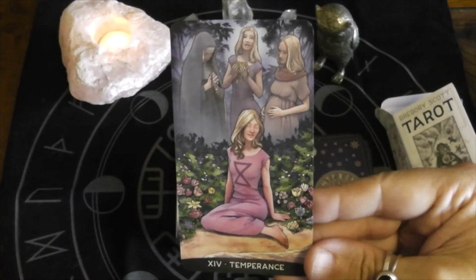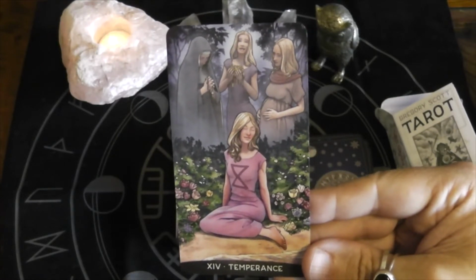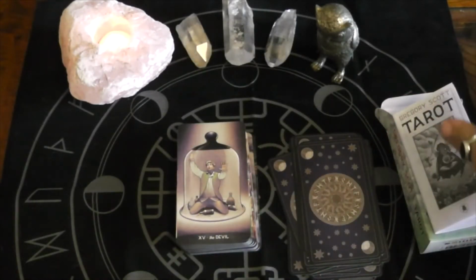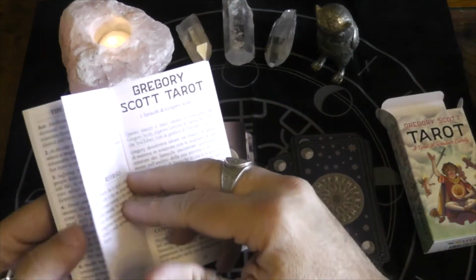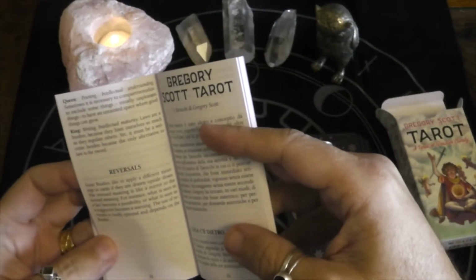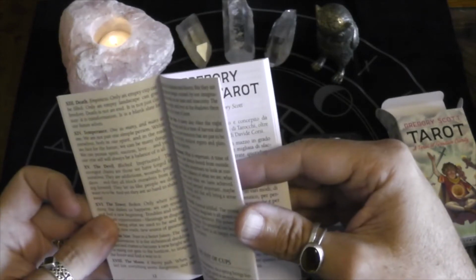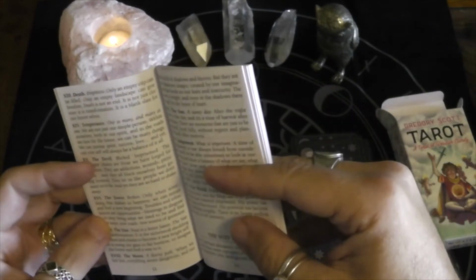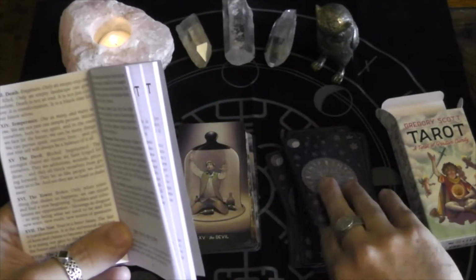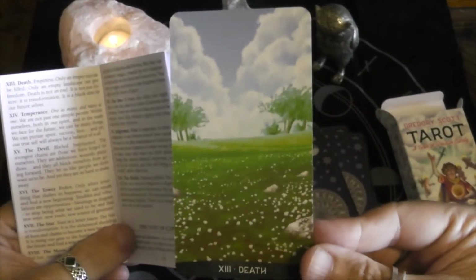Temperance. Huh. I keep saying that a lot, don't I? Just out of curiosity, let's see. Does this even... They don't even talk about reversals here, do they? So, their temperance card here. Let's jump back to death, because that's very interesting.